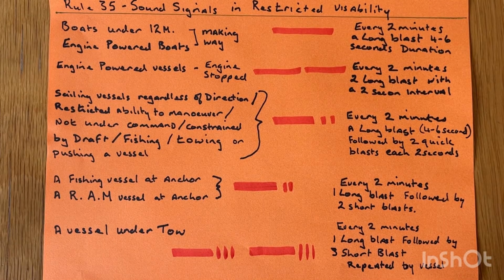Rule 35. Sound signals in restricted visibility. In or near an area of restricted visibility, whether by day or night, the signals prescribed in this rule shall be used as follows. A power-driven vessel making its way through the water shall sound at intervals of not more than 2 minutes one prolonged blast.